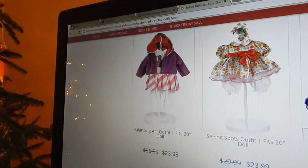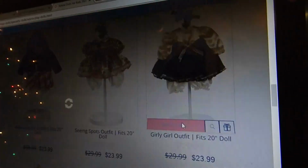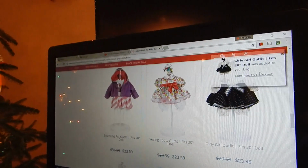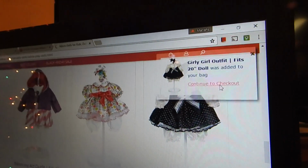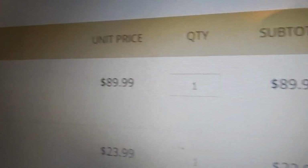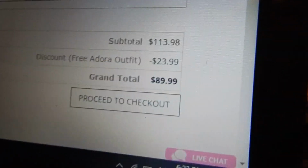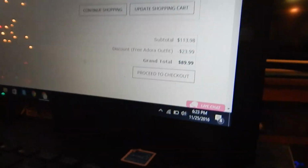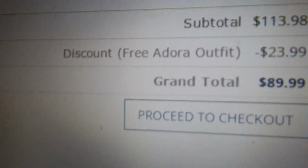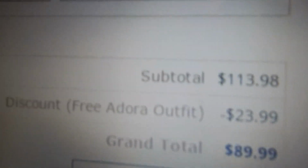I think she'll look really cute in this. So I'm just going to add to bag. Perfect. Now we're going to go to the shop. All right, and now we're going to continue to checkout. Here we go. So it shows the price of Lily and then the price of the outfit. See, before you enter the coupon code, you can see right here, automatically, it's taking off the $23.99.